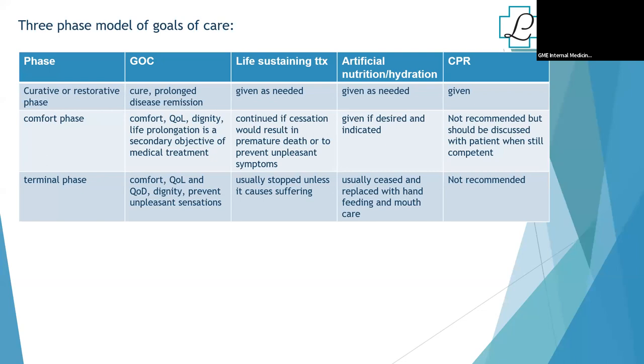Then, as the disease advances and we change to the next phase, which is the comfort phase, when the life expectancy is supposed to be months or years, the goals of care are going to be modified to comfort, quality of life, and dignity. And then life prolongation at this point is a secondary objective of the medical treatment.